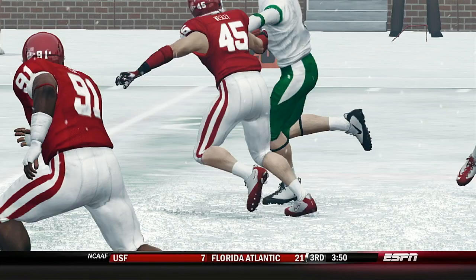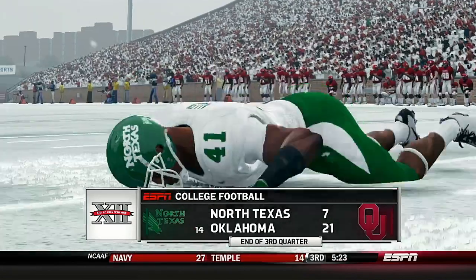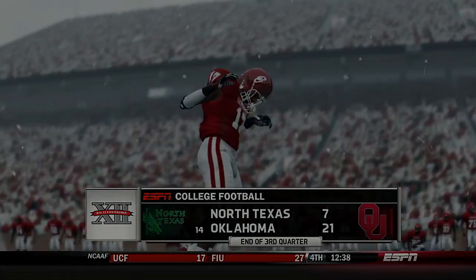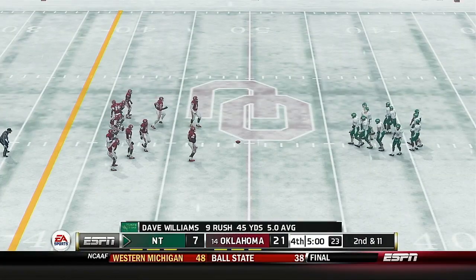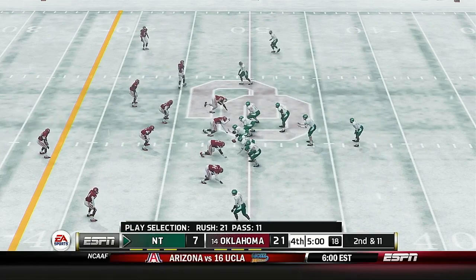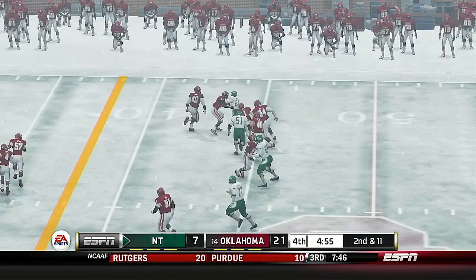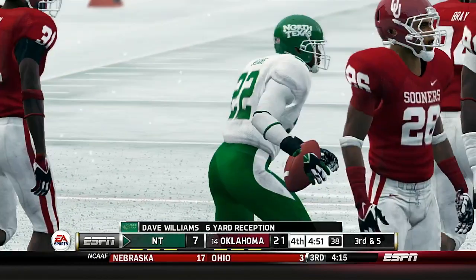Well, this turned out to be a pretty good ball game, and we've got one quarter to go. 21-7, Sooners. Into the fourth quarter now, and we're back to the action. Throws in the middle, and they make the stop around the 43-yard line.